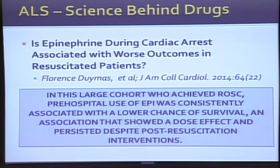Well, here's a really current one. This is in the new studies, 2014. In this large cohort, which means group study, who achieved ROSC, pre-hospital use of epinephrine was consistently associated with a lower chance of survival, and they showed a dose effect, so the more epinephrine, the worse your chance of survival, and it persisted despite what we did. All patients, once again, had the same post-resuscitation hospital treatments. This one did not call out the difference between asystolic arrest and VFib arrest.